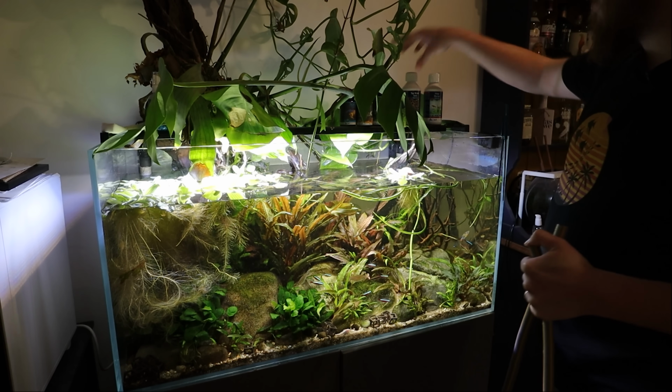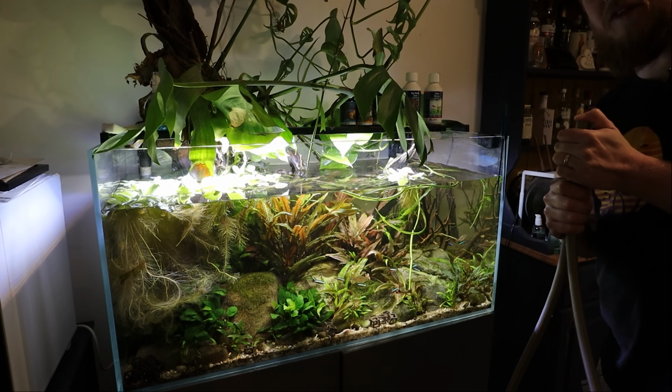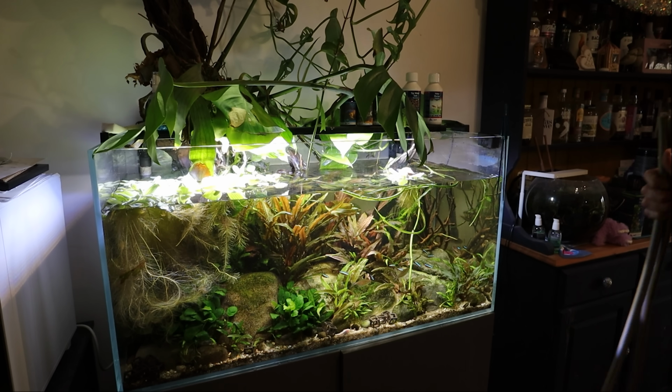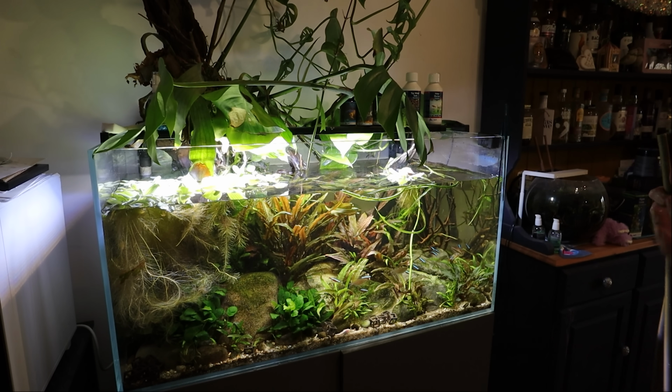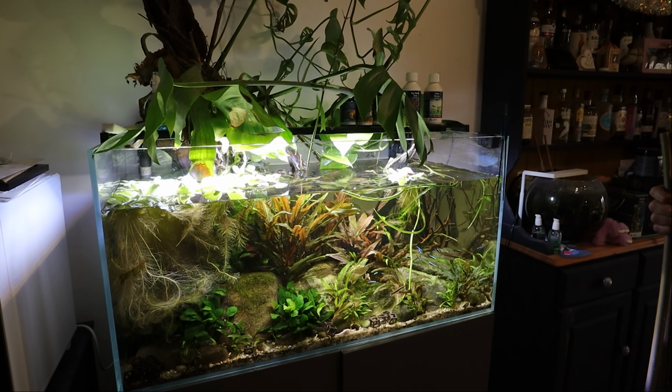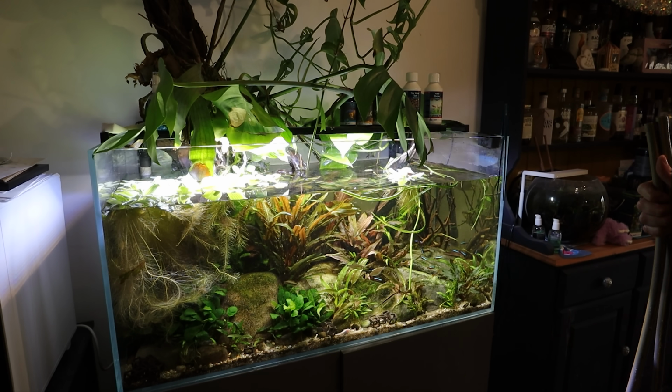A lot of them have additives in them to help with the fish. Obviously, it's a very stressful time for fish when you're doing a big water change. You're moving them around, you're just stressing them out. So those additives in a lot of the good quality dechlorinators just help the fish de-stress after a very stressful time of doing a water change.